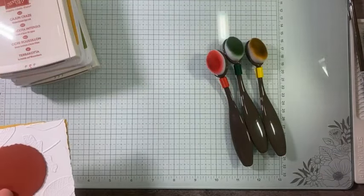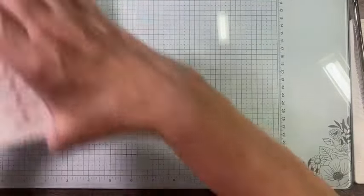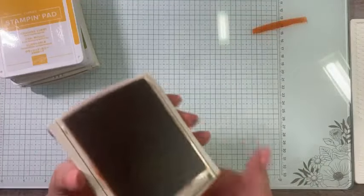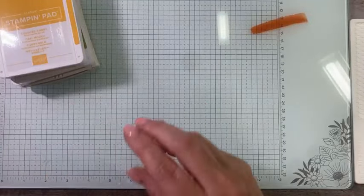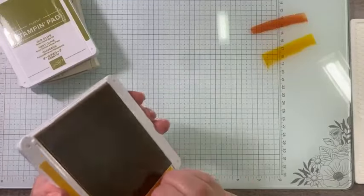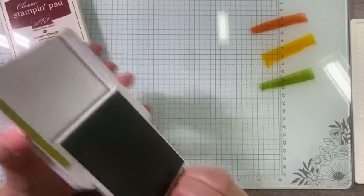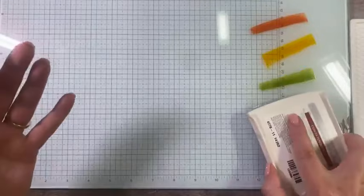So we've got a little more workspace, because what I'm going to do is I'm just going to take and move everything so it doesn't get inky. Put a little bit of Cajun Craze, a little bit of crushed curry, old olive. This is the beauty of the glass mat, you guys. I love this so much. This technique just makes ink blending so much nicer.